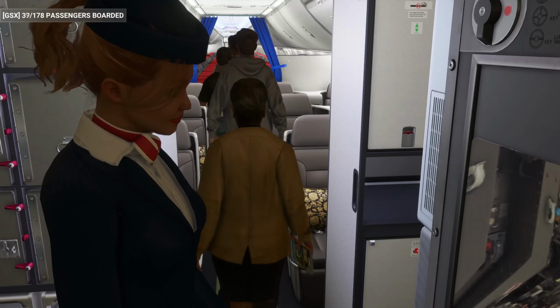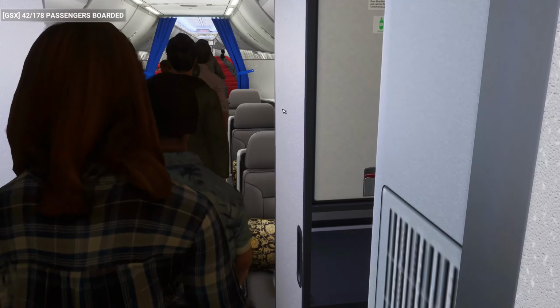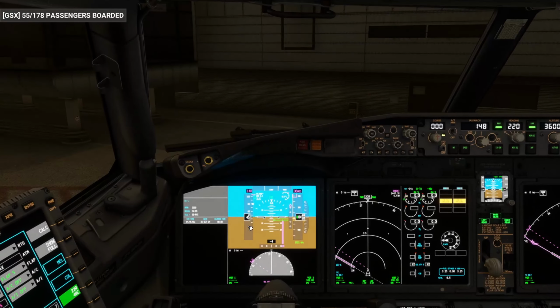Here they are. They're not sitting down as always, but yeah, there we go. So all the passengers are coming on. It's got a few window blinds shut here as well. Oh, they're set to automatic. Yeah, I need to get rid of that on the EFB in a sec.